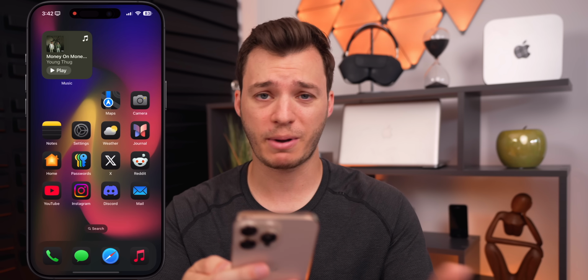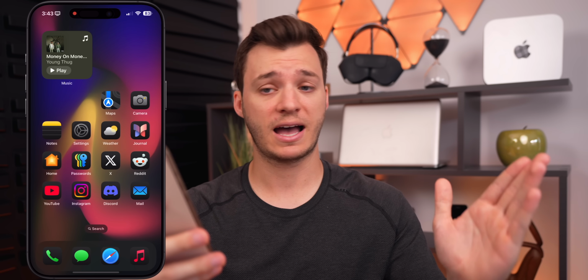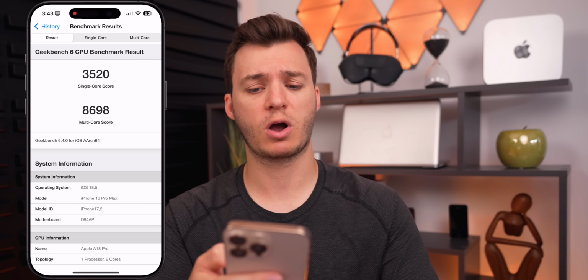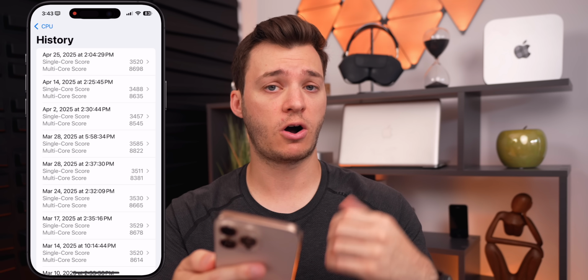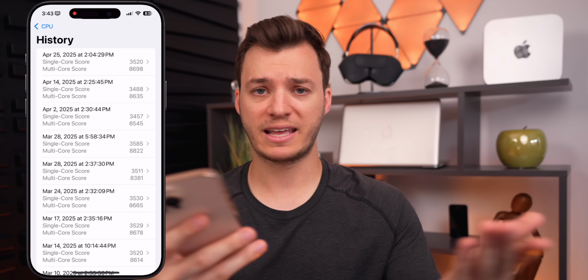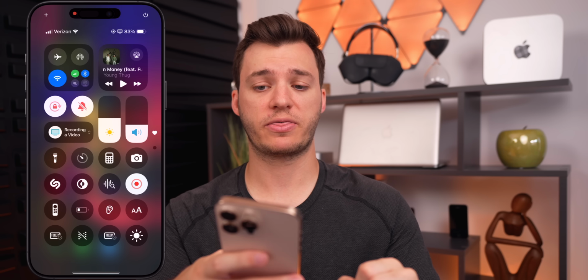It's also been performing about the same as Beta 2. I've been running it on my main device over here since it came out, and I've really not been able to tell any difference from Beta 2 to Beta 3, which is not a bad thing. I mean, it's running just fine. May as well talk about the performance and battery life here as well. You can see I did run a fresh Geekbench score here just today, 3520 single core, 8698 on the multi-core, very similar to what we saw on previous betas, even close to Beta 1. So not a huge difference really on any of these iOS 18.5 betas, but in terms of Beta 3, really no forward-facing features. So I really haven't noticed any difference with the battery life either.